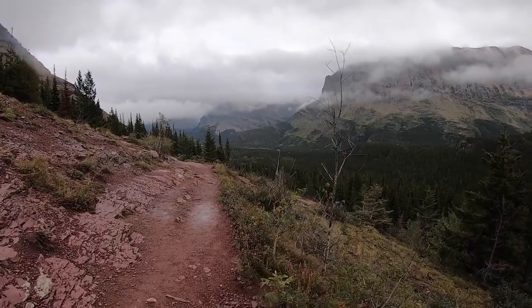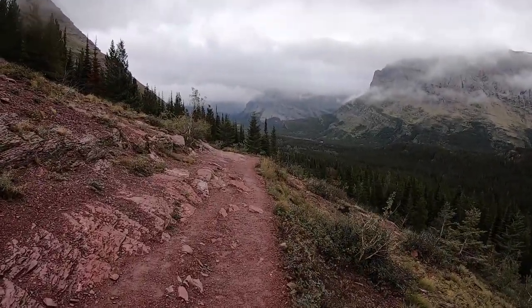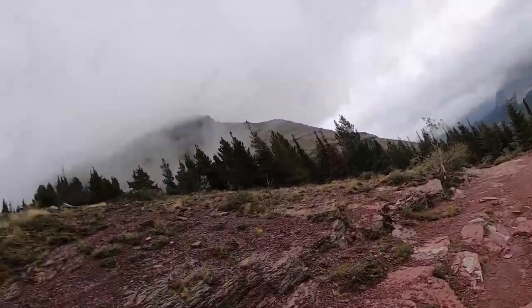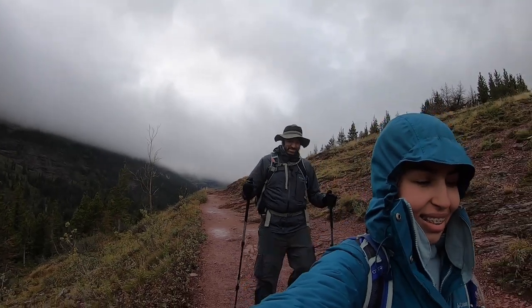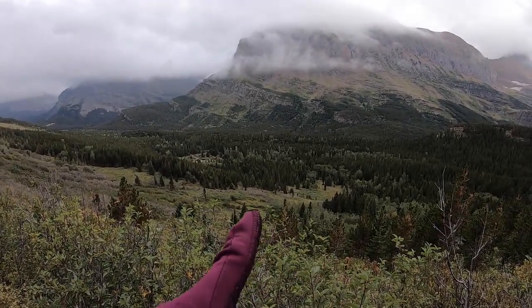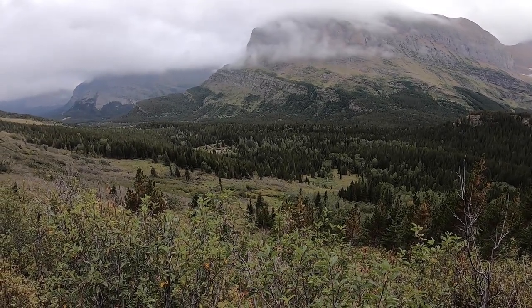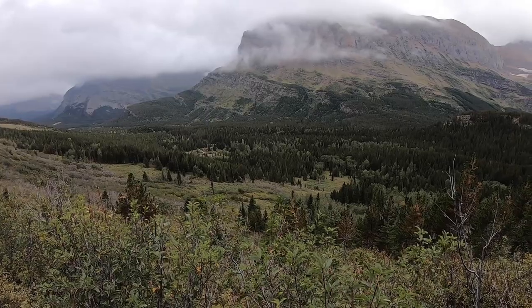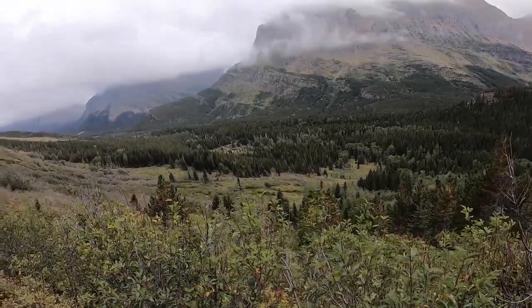I think I'm starting to see Swiftcurrent. Yeah, I'm on board with that. Sounds right to me. Ta-da! Hello. Guys. Alex just detected the moose. It's all the way down there in the meadow and we did the autofocus in the camera and I was able to see it. That is so neat. I want to see more.